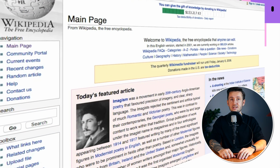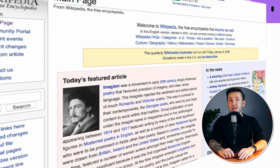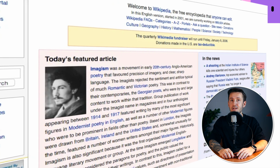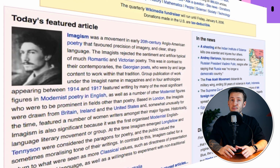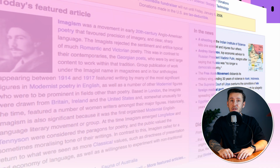So let's proceed to this version of Wikipedia from a product management perspective. The year is 2005 and Wikipedia is no longer a niche project, it's a global phenomenon. The user interface has matured significantly, reflecting both the growth of the platform and the increasing diversity of its audience.